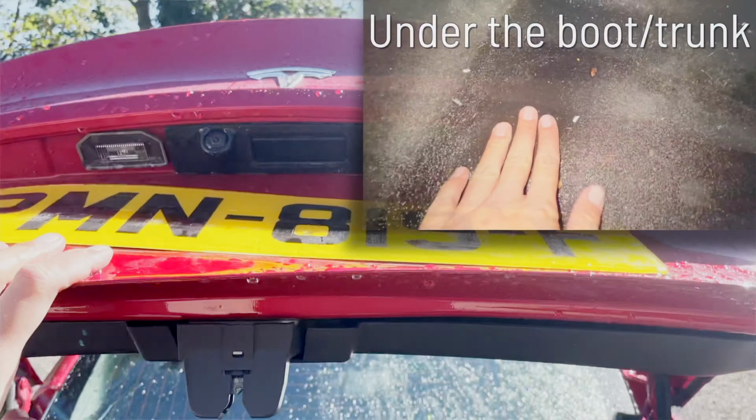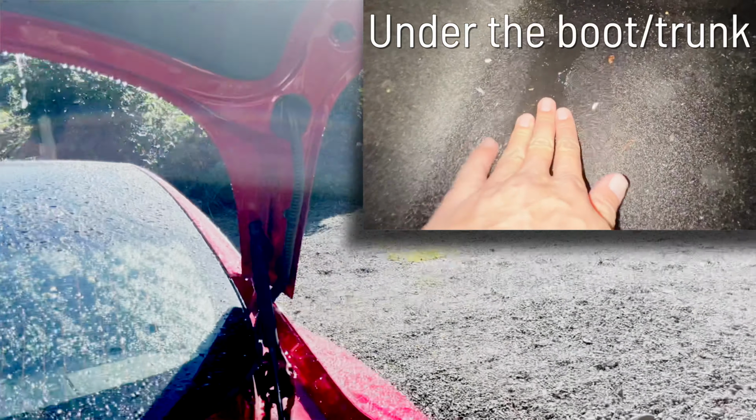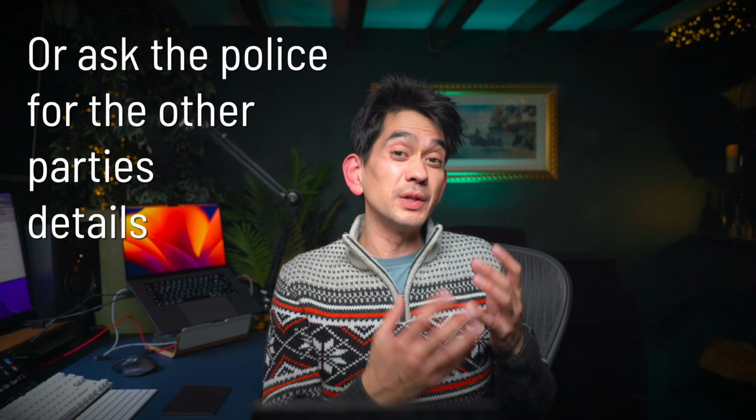Well, first things first, I asked the other party to exchange details. The other driver couldn't or wouldn't give me his name, only giving me a nickname. Well, that wasn't helpful. Tip number 1, if you're at the scene of an accident, always swap details. If anyone is injured, call for an ambulance. An older gentleman who didn't know his name, even if I think he was being a bit cheeky, sounded like he needed some assistance, so I dialed 999.